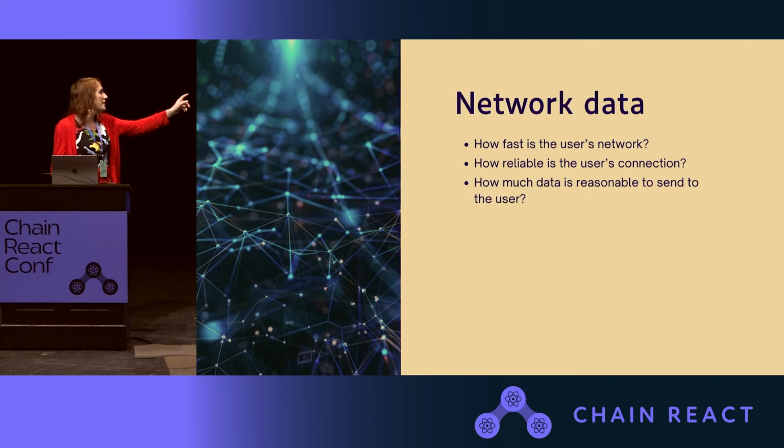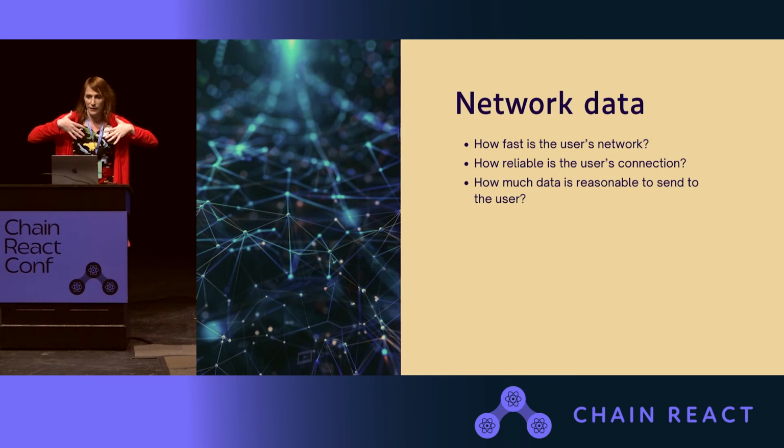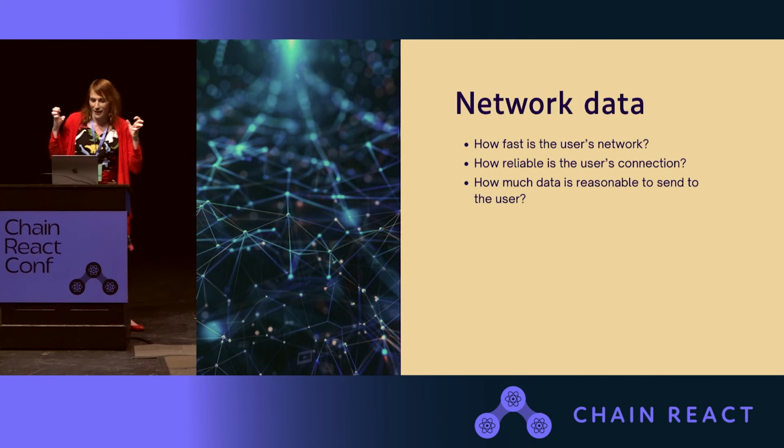How much data is reasonable to send to the user? It can be really easy to get in the habit of sending multiple megabytes of JSON to the user in the first few seconds of app load. And it's really hard to claw that back after the fact. So be aware of what your data flows look like and how much data the user actually needs.